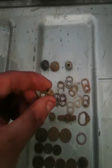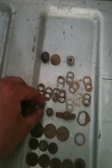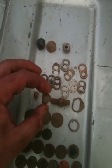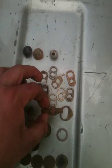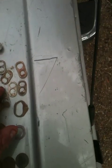I found this here. This is a piece of an eraser off a pencil. I thought that was pretty neat. I found it by the swing set. Here's a bolt that came off the bleachers by the football field. Another bolt. And a nut, a bunch of pull tabs, and I found one of the coolest things today.